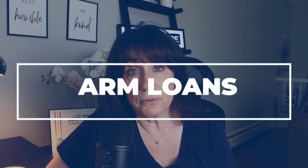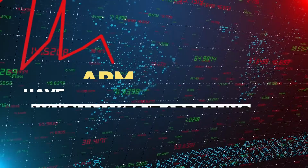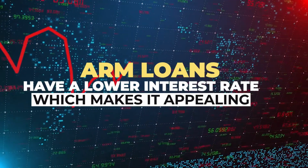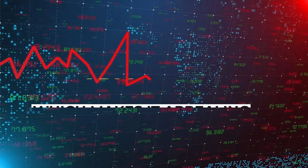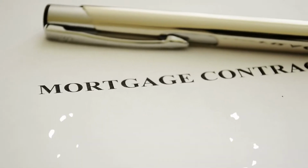Now, because of that, there's a rise in applications in ARM loans. I'm talking about the adjustable rate mortgage. Adjustable rate mortgage loans tend to have a lower rate than your typical fixed rate conventional loans. And a lot of people are starting to apply for these loans to help save some money on their interest rate. A report was just done that there was a 14% increase in ARM loan applications just in the past couple of months since these rates have been going up.